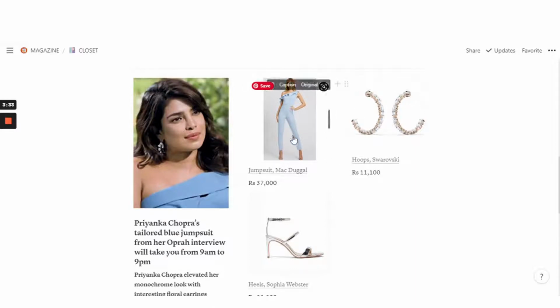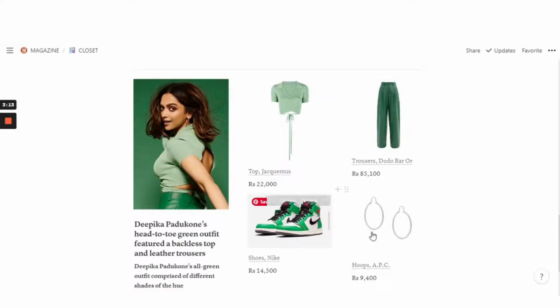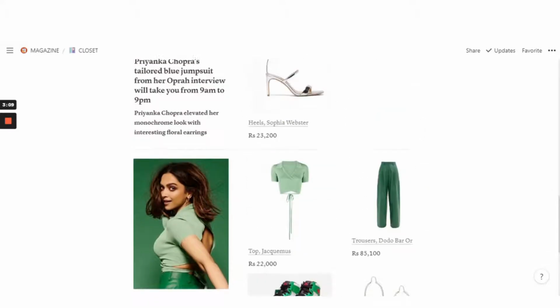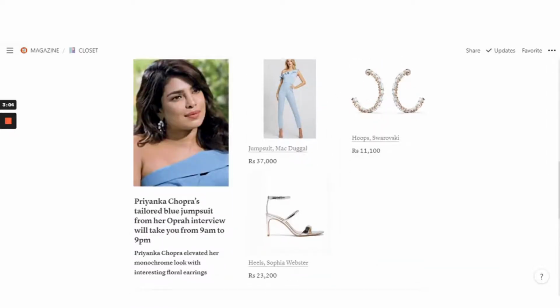She's wearing this really pretty jumpsuit. I really like the ruffles over here. Really nice and really simple. It's not too much or anything. It's like your OOTD, really sweet and short, and your hoops and your shoes. Really nice. It's really sweet and straightforward. I really like that about this breakdown. It's really nice for bloggers, and yeah.